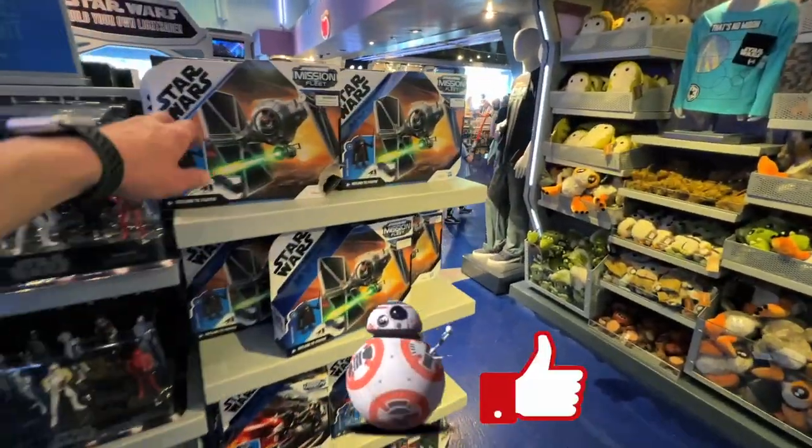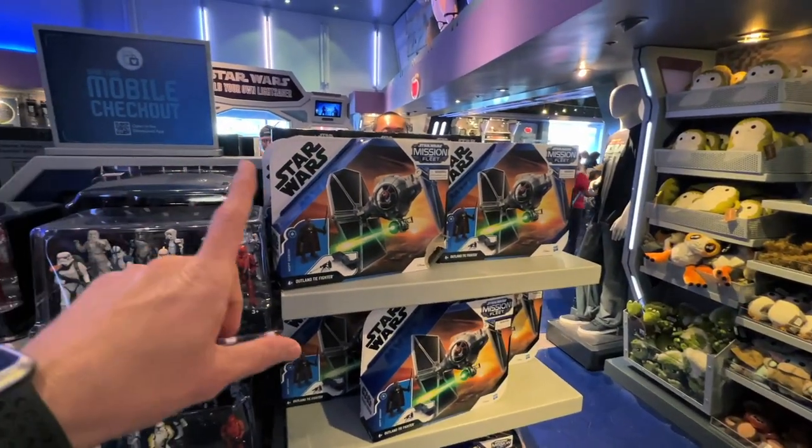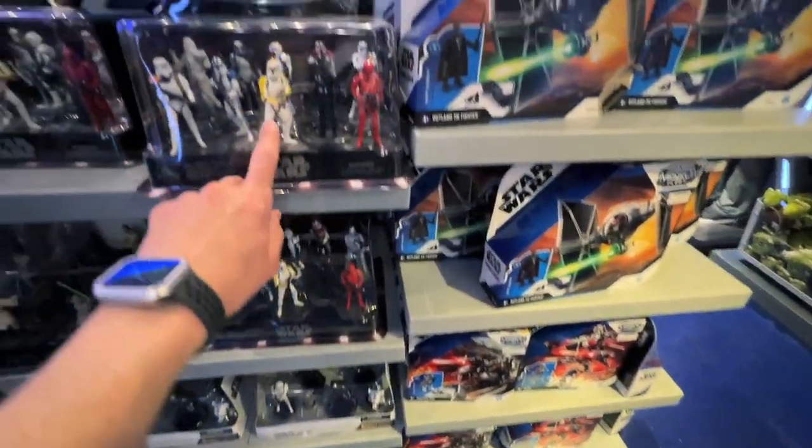Whoa, aren't these neat, little buddy, Landon? It's like the whole new series of figures. They're not big, they're not small. And all these stationary figures here, they got a whole slew of them.